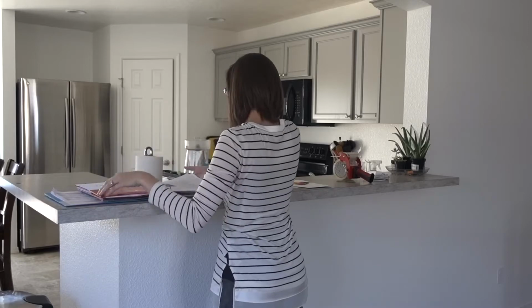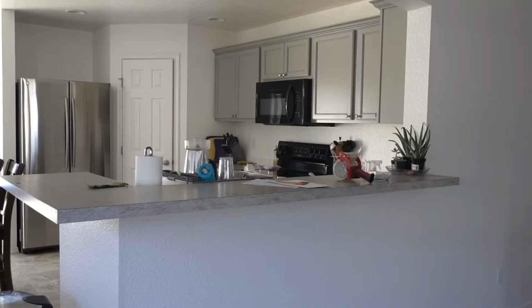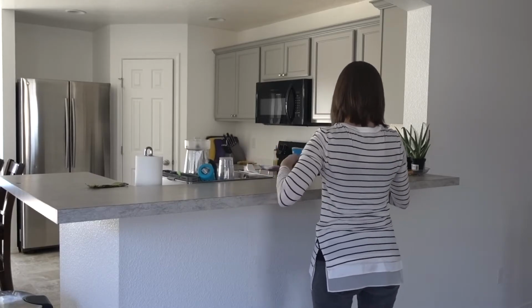This is when I gather all the trash from the bathrooms, kitchen, and even the laundry room. Today, I set the timer for 15 minutes and I just went around our house gathering random trash that either my kids left on the floor or that was in our drawers.